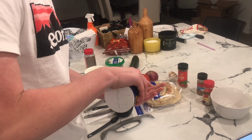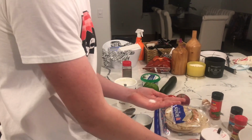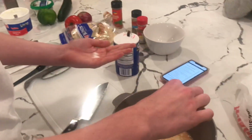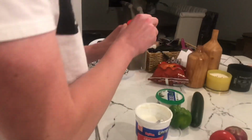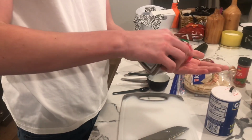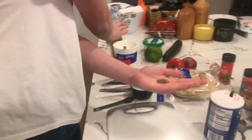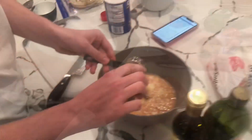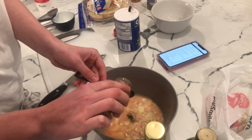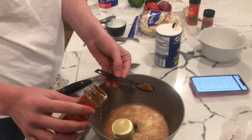Now I am adding in some salt by adding a generous pinch. You don't want to add too much. After adding a generous pinch of salt, I am adding another generous pinch of black pepper. Then I am adding 1 teaspoon of paprika.